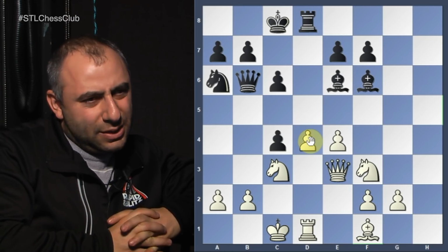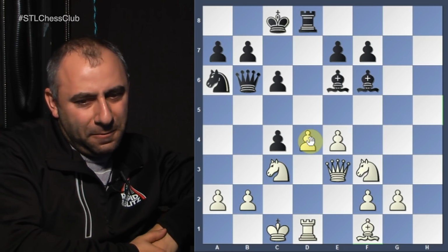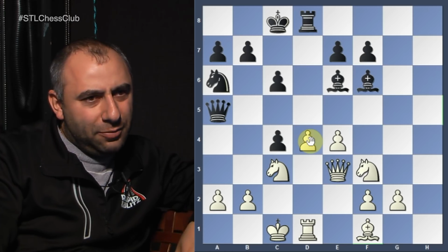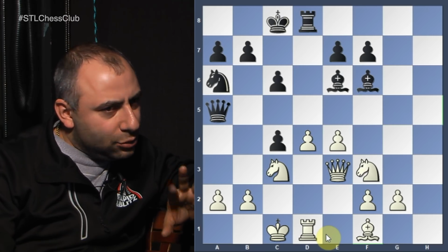His knight on a6 looks a bit awkward, no? And it's not so easy for him to show what he's going to do next. So queen a5 played. We could have also, because again, he's got the 2 bishops.